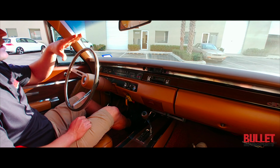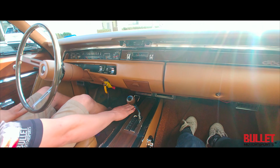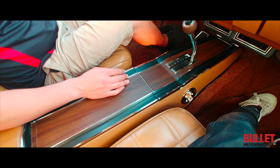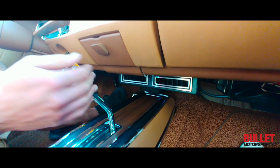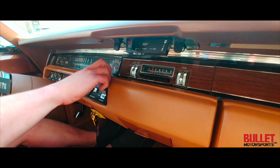All right, so we're inside the cabin of this vehicle. I want you to look at the dash. Look at the center section. This is actually how it's supposed to be. When you open up the doors, the lights are coming on. The shift selector is in excellent condition, and you've got your vintage air hidden underneath this dash. These are your selectors for your air conditioning. You've got yourself a tach that works.